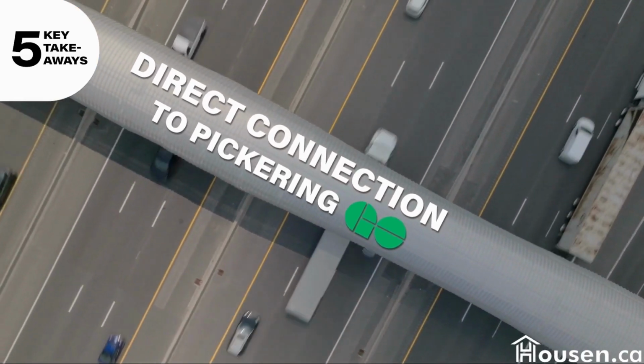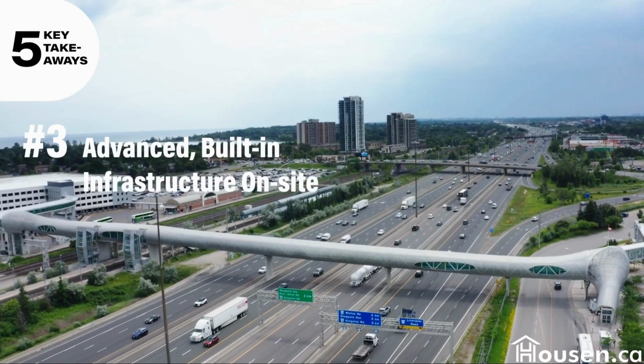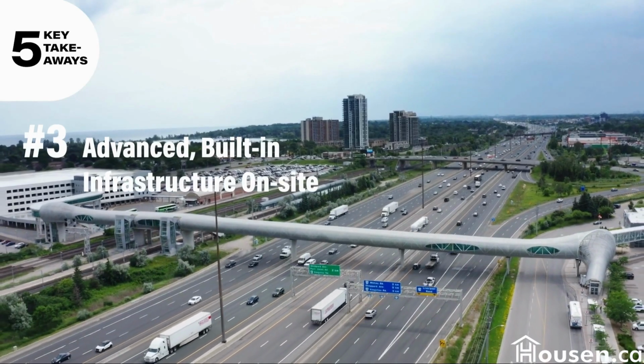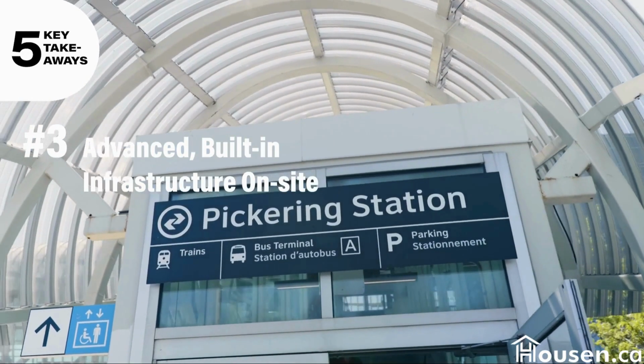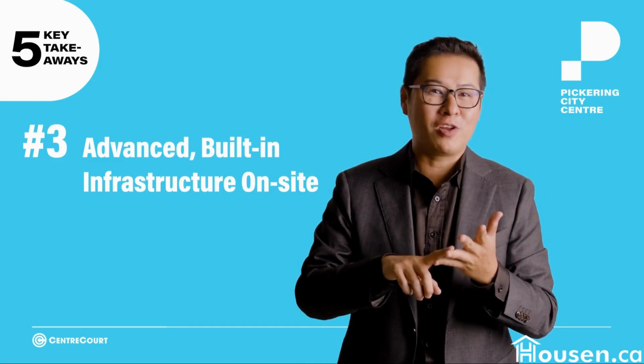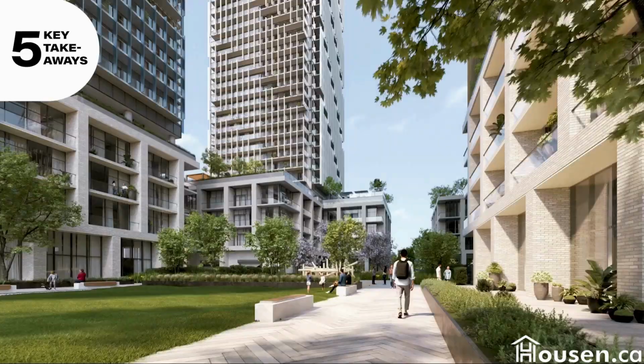And number 3, the advanced built-in infrastructure located on site and the immediate surrounding area will propel this community far beyond any other master plan we've ever seen in the GTA. Quality employment, convenient retail shopping, transit connectivity, and so much more is here.